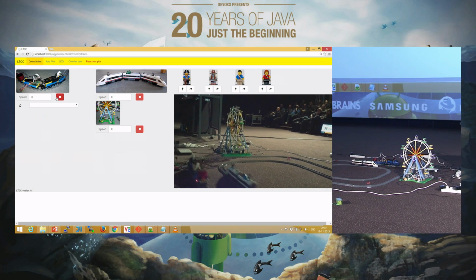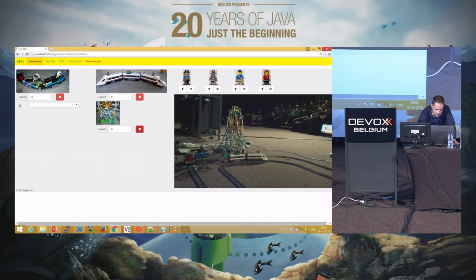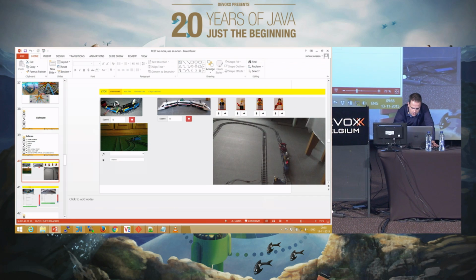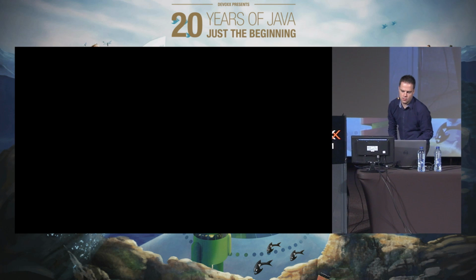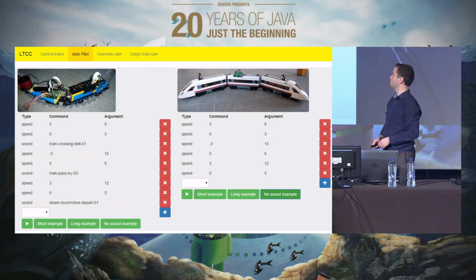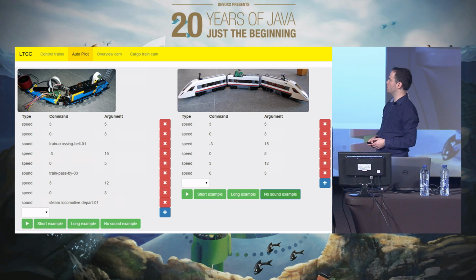For now, I'll make sure they stop, because else it's a lot of noise. Yeah, so this is an example of the autopilot with some extra commands.